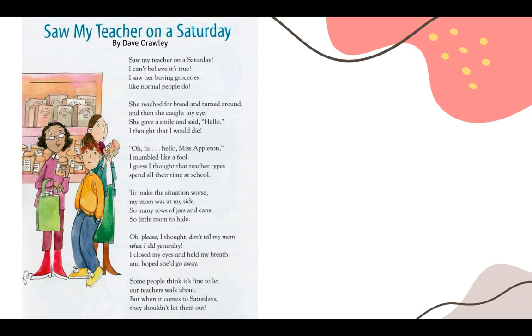So I really like this poem. I think it's kind of a silly, funny poem. Maybe you guys have experienced something similar when you've run into your teacher somewhere outside of school, and it's kind of weird, right? Don't worry, because for us teachers, it's kind of weird too.